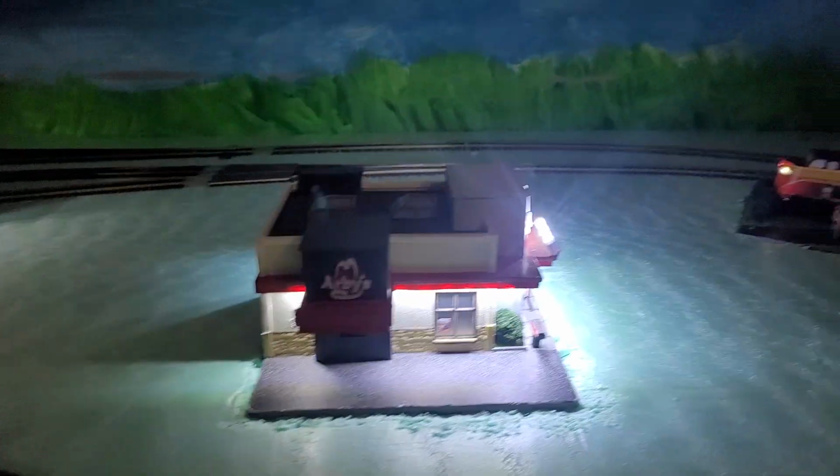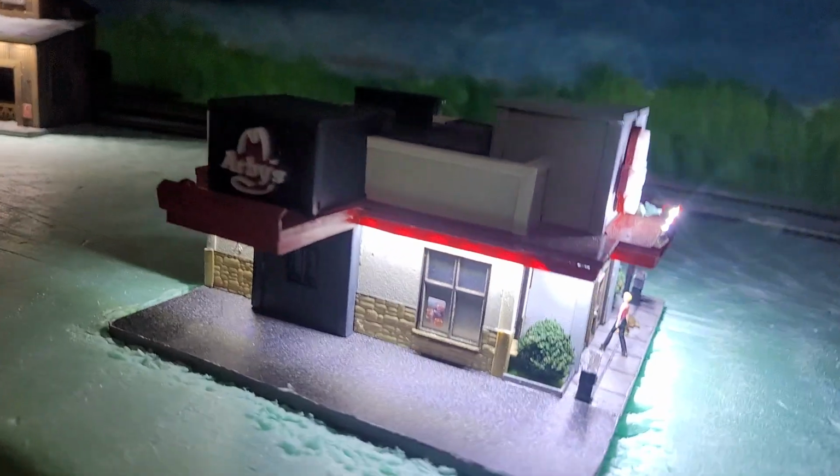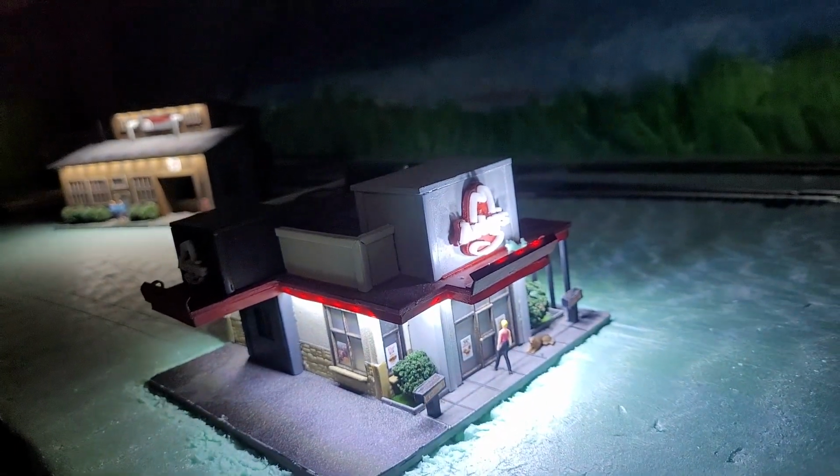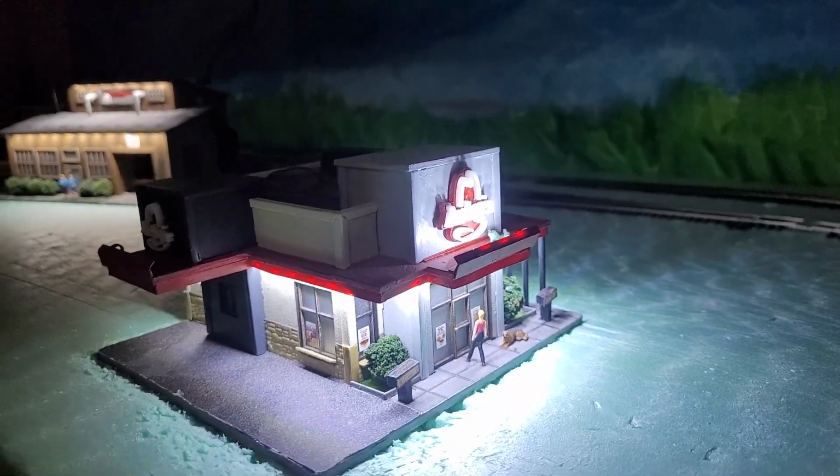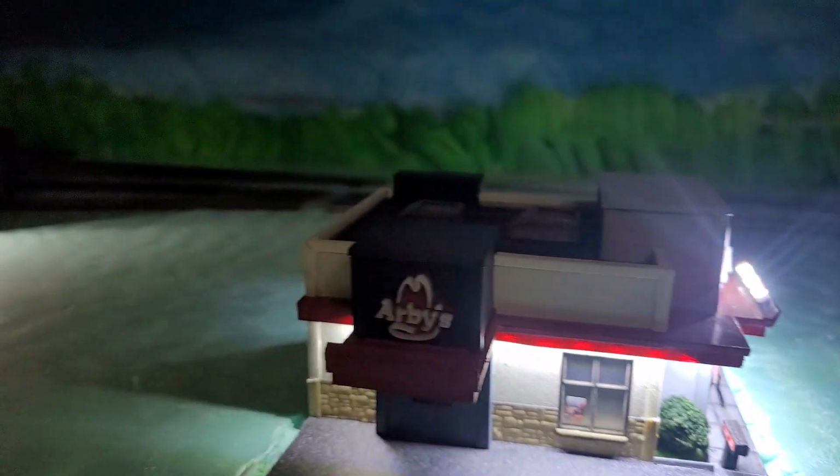Next thing here, we got an Arby's put in. I just noticed one of the LED strips went out here, and we'll have to fix that. Other than that, it's a Menards building, kind of like most of the other lighted buildings here. But it does serve the purpose as an Arby's.